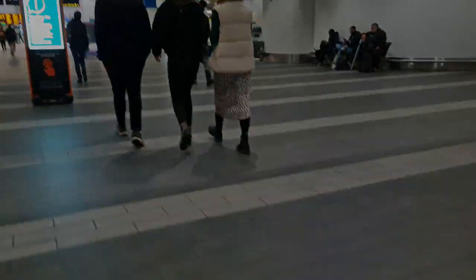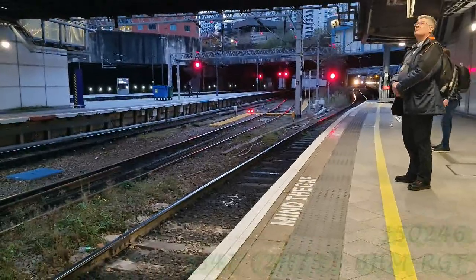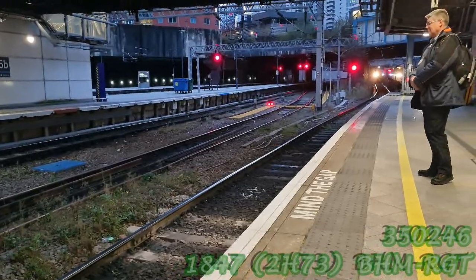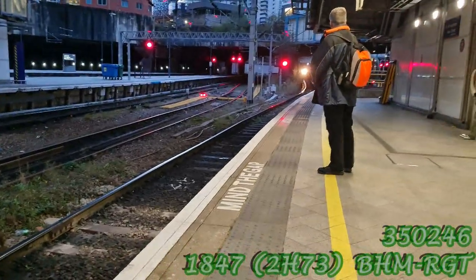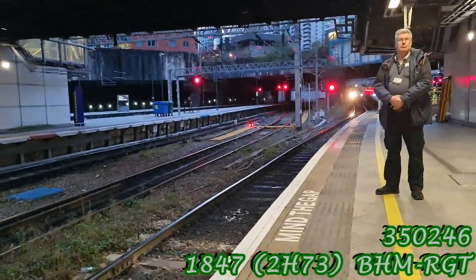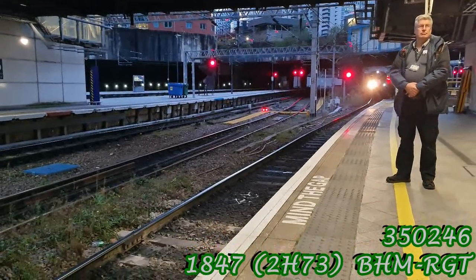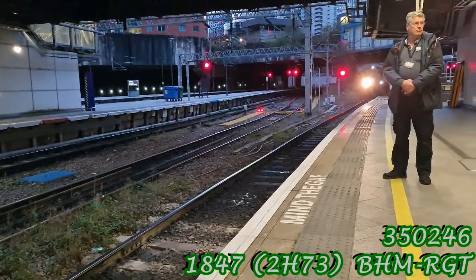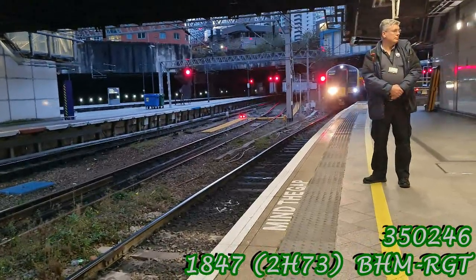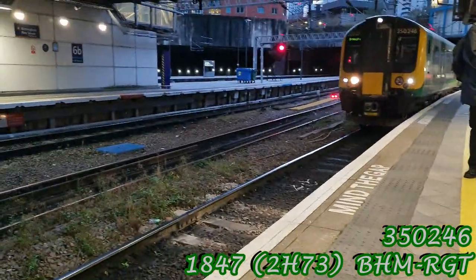This is a security message. That could work. Step right up. 352 is probably in first class. 351, 3 and 4 probably in standard. But I'm still going in first class anyway. Two. Gotta be a two, hasn't it? If it's a two, I'll troll it. 352.46, that puts me in first class. Now I've got to find the first class carriage.